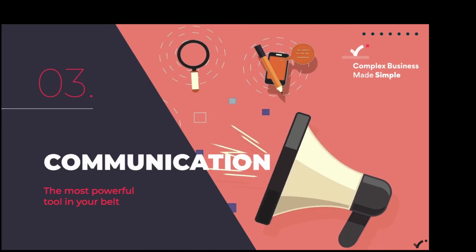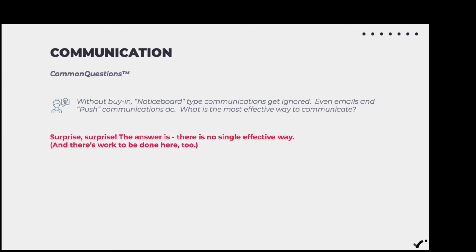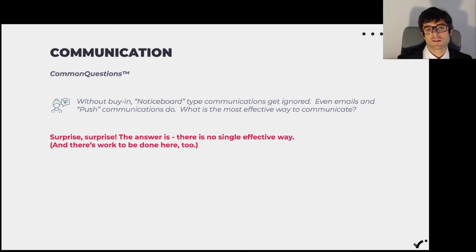Communication. This is a big chunk of the project. I mentioned that you will spend a lot of time doing communication, but for a good reason. So one of the questions that I have is, how do I communicate? What's the most effective way to communicate? Everyone has different ideas. The important thing is there is not one single way. There's a lot of work that you need to put into this.